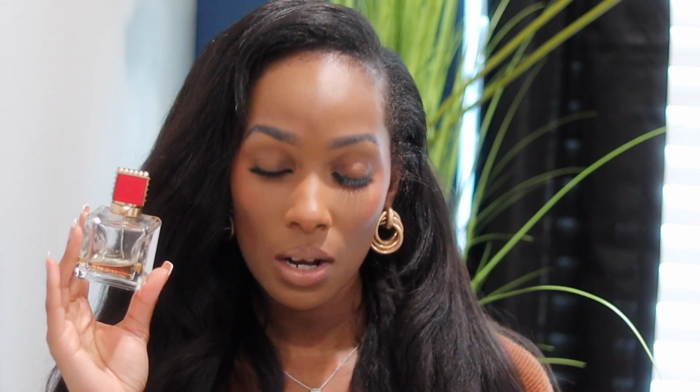But like I said, it does layer really good with coconut fragrances. So I think this is actually really good specifically for layering purposes only in the fall. It has another one of my favorite notes in it, which is bergamot. I love bergamot. It's so crisp and mature. And that's what absolutely attracted me to this fragrance specifically.